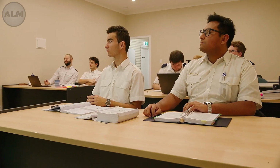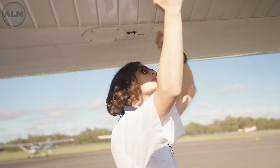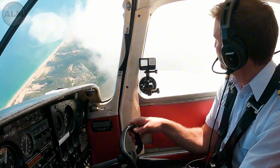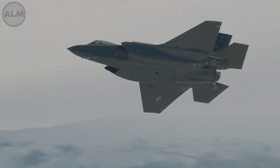It takes tens of hours of classroom study and hands-on practice before going solo for even the most basic flight in a single-engine, propeller-driven light aircraft. And becoming a military aviator is a whole other level.